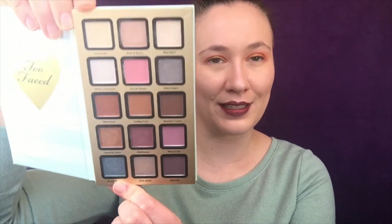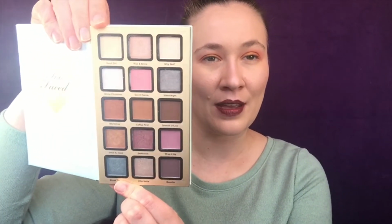Next is another one from Too Faced. This is the Best Year Ever. This was the small one that was an Ulta exclusive, and it has some pretty colors. Like the Break the Ice, that's a really nice color. I like that one. Yeah, looks like I need to start using some of those too.